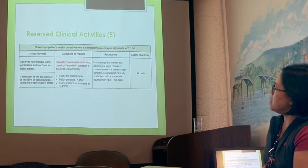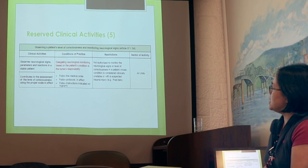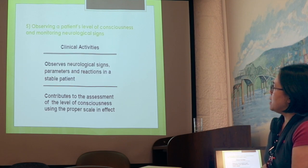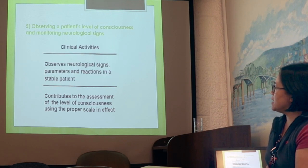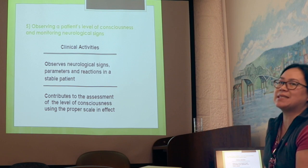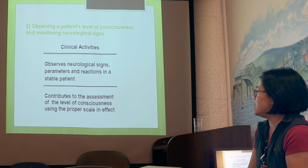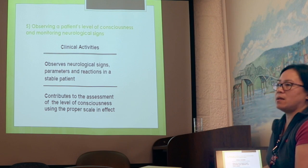The fifth one, observing a patient's level of consciousness and monitoring neurological signs. Zooming in, they observe neurological signs, the parameters, and the reactions in a stable patient. And they contribute to the assessment of the level of consciousness using the proper scale in effect.